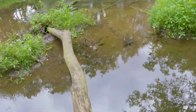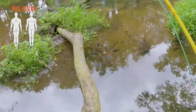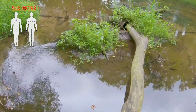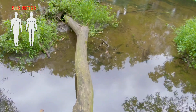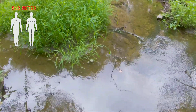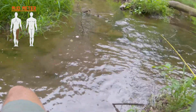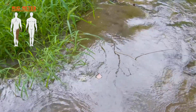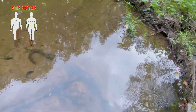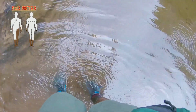Okay, I don't know why I'm doing this. Really wish I had brought my waders. I had my waders in the car and I decided not to wear them. I don't know why. That's way too slippery. I think we're just gonna say screw it. Well, now we're really gonna say screw it. Oh, that's super soft mud. Look at that. That's great.